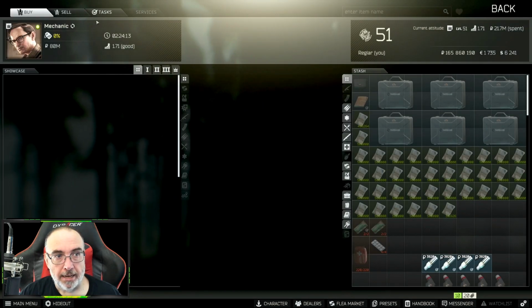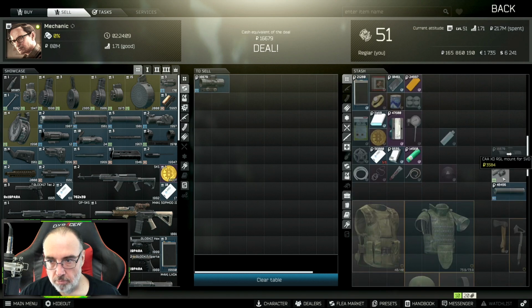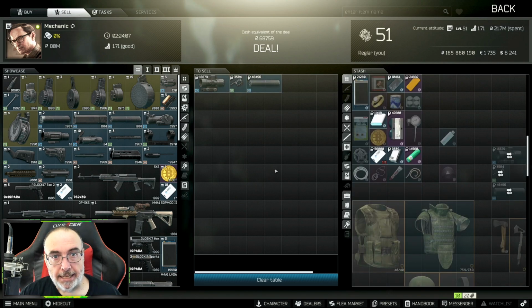If I go to Mechanic and I sell those exact 3 items, it is 68. And that's almost a 10%, actually I think it's closer to 15% increase over Skier. So Mechanic is definitely the place to start for weapon attachments and weapons, at least anything you're not going to sell on the flea market.